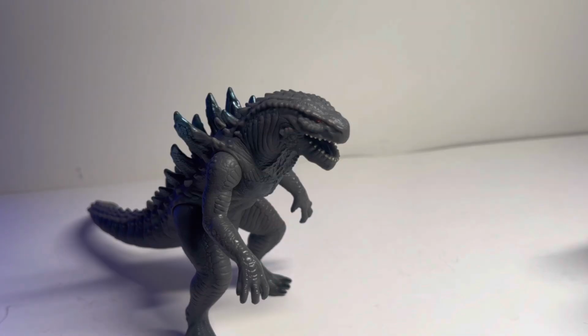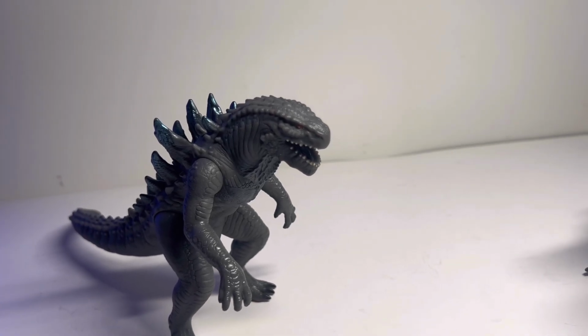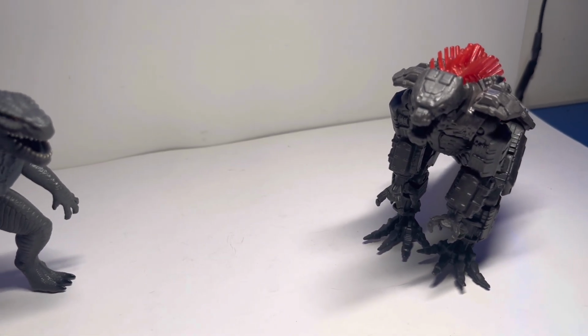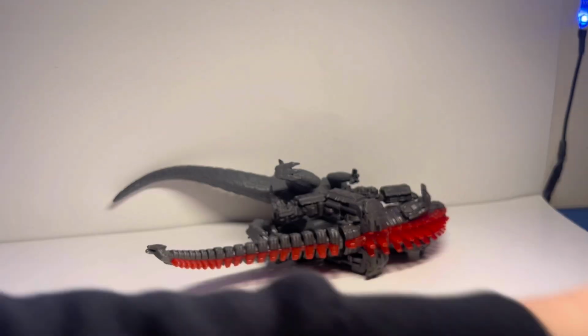You know, if I had a nickel for every time I had a Godzilla figure with questionable anatomy, I'd have 2 nickels, which isn't a lot, but it's strange that it happened twice. Hold on, give me a moment.